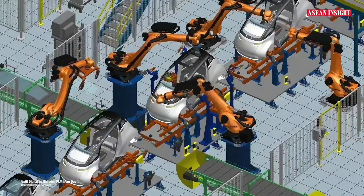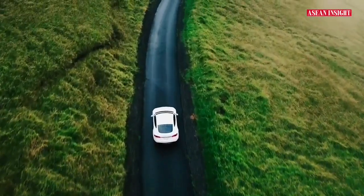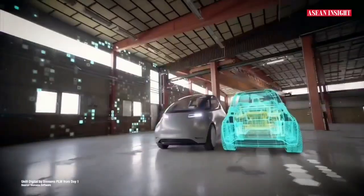There's still a long road to travel to develop an autonomous vehicle, and on the next episode, our stop is the digital twin.